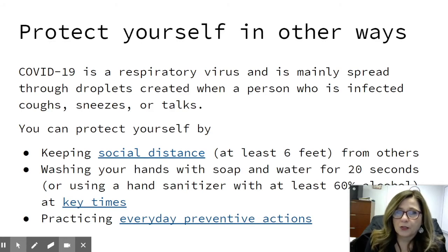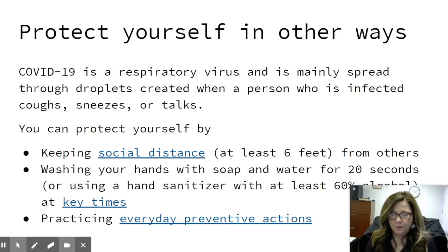Again, COVID-19 is a respiratory virus, and it's mainly spread through droplets created when a person who is infected coughs, sneezes, or talks. So again, protect yourself by using social distance, and wash your hands with soap and water for at least 20 seconds, or use a hand sanitizer that's at least 60% alcohol at key times. Those are anytime you've touched surfaces, touched things that other people have touched, anytime you're preparing to eat or drink, and once you've removed your mask, all important times to wash your hands. And then practice those everyday preventive actions, which we've talked about, ways to protect yourself.